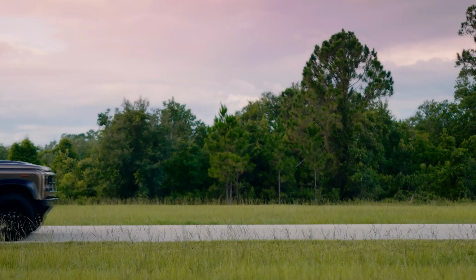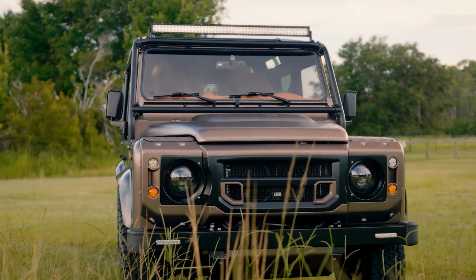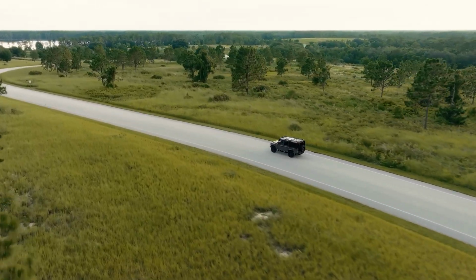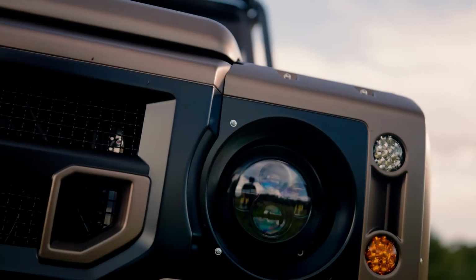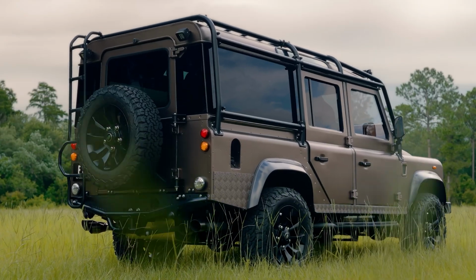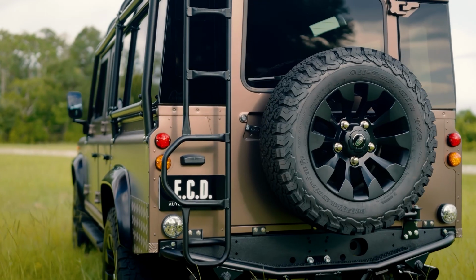Now, when you break down all the components and all the elements that go into building this vehicle, if you were to make all of this happen together at home, it'll probably cost you a lot more than $300,000. However, the ability to have a coach custom builder like E.C.D build your vehicle from scratch would allow you to have an incredible value and the best possible product in the end.